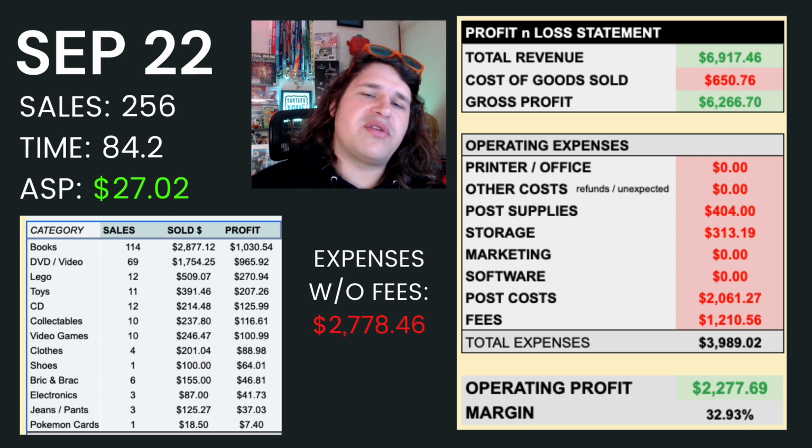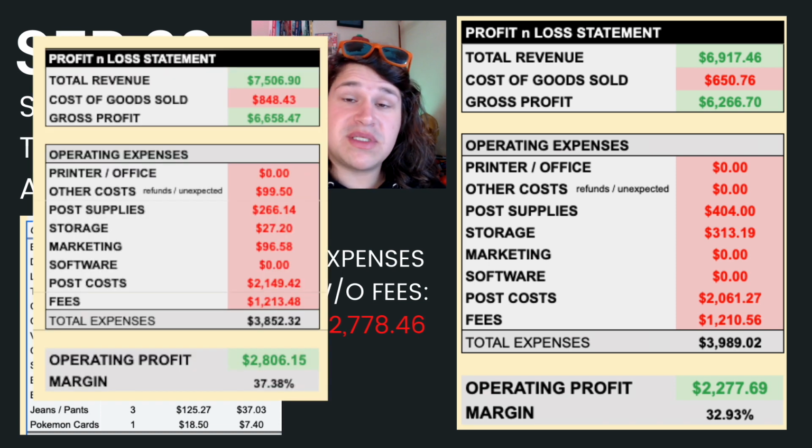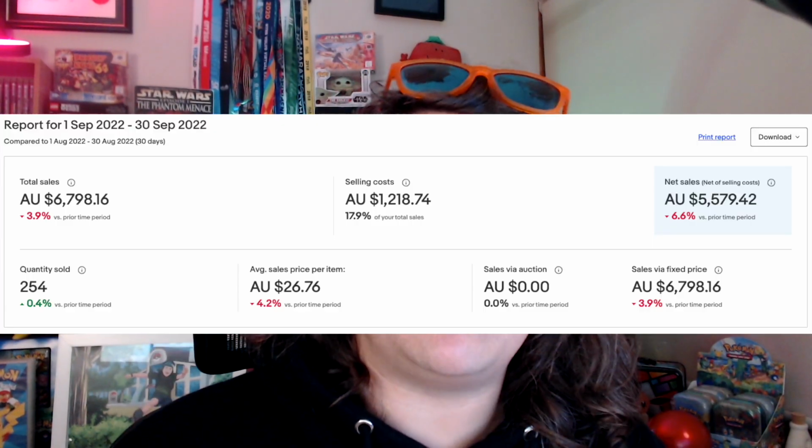So an operating margin of 32.93%, which, yeah, if we compare to last month, that 4% from postage has obviously hit me pretty hard, but also those additional expenses in the storage and the bulk mailers. Now, before we go any further, I do want to just flash my eBay report so you guys can see for yourself of the numbers.